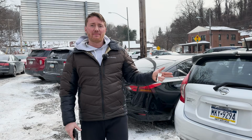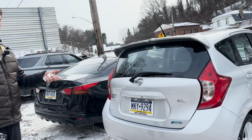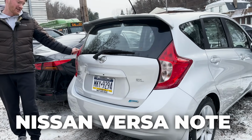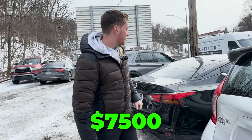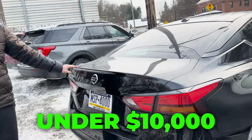And guys, just to give you a comparison, because you might think, oh, well, $6,000, that's not realistic for a car. It actually is. So we'll walk you through a few of the vehicles in the fleet. We have a Nissan Versa Note here. It's actually the first time I've seen this baby in a while. It's been on some very long-term trips. This car right here, we got for about $7,500. Just got this Nissan Altima, very nice, under $10,000 for this too.